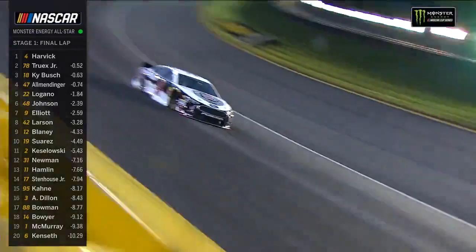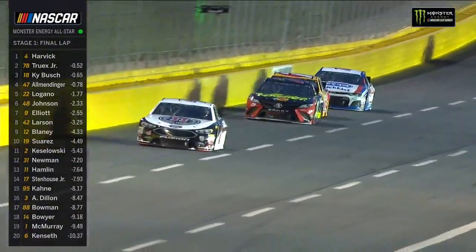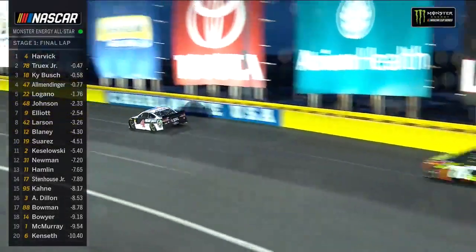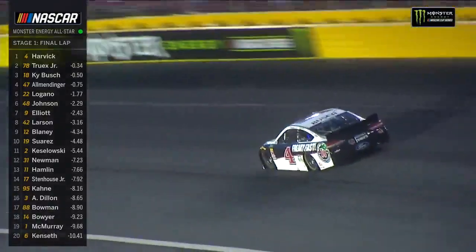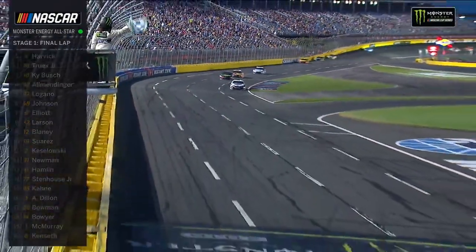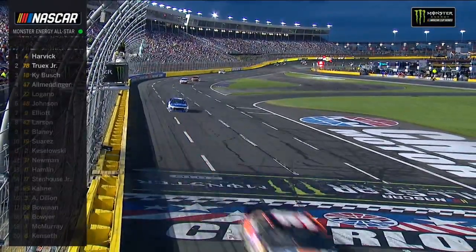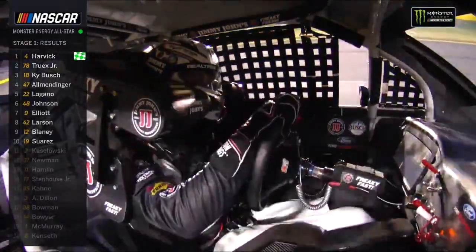Three-car battle for second. You just take a driver like Kevin Harvick, a mastermind like Rodney Childers, you give them a car like they've got right now, I don't know how you're going to beat them. They're just so good. Well, add all the confidence that team has from the wins that they've had already this year. And here he comes off turn number 4. Kevin Harvick's going to win stage 1, but the story of the stage is A.J. Allmendinger. Bold moves and a brash run to the front puts him 4th behind Harvick, Truex, and Kyle Busch.